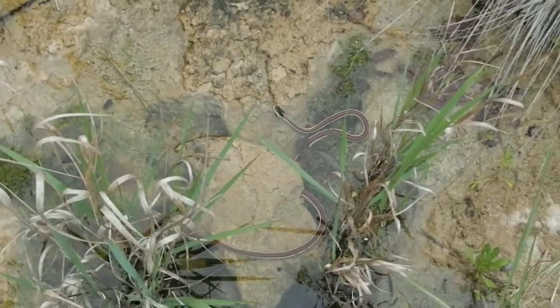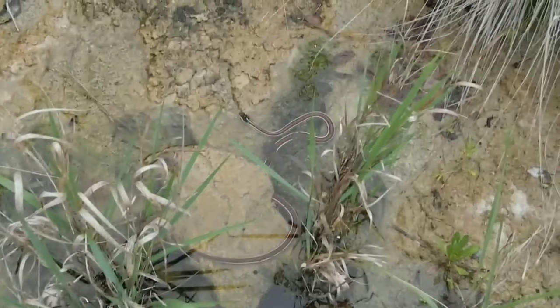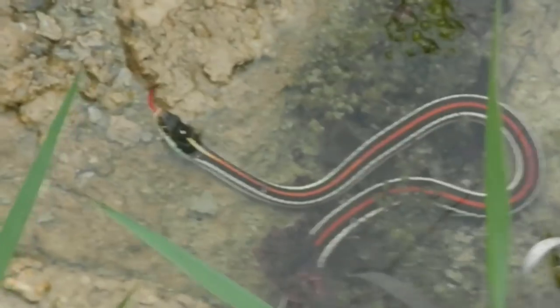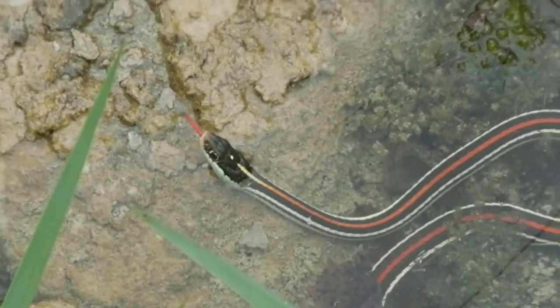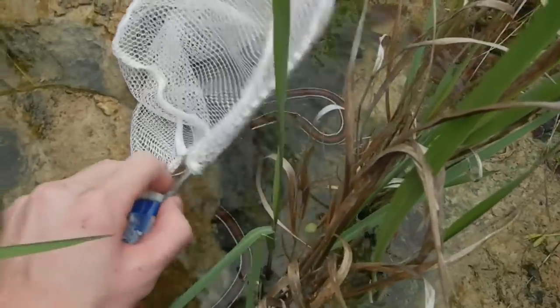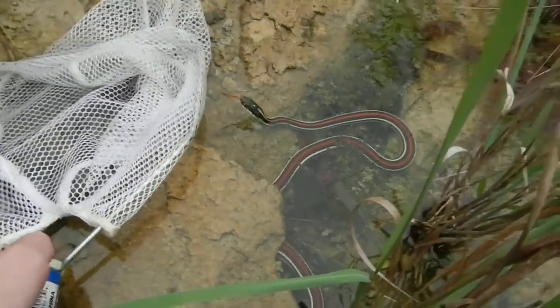Oh yeah, beautiful. Gorgeous, okay. He sees me, he's smelling. Look at his tongue go, wow. Gorgeous, gorgeous red stripe. All right. Look at that, his tongue looks like a little black-headed snail. Gorgeous animal, wow. I haven't seen one this close before.